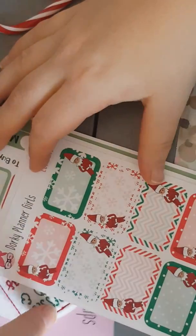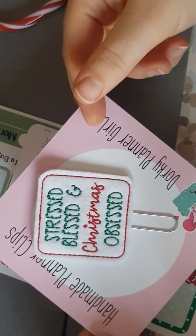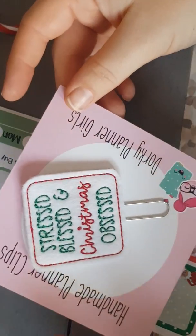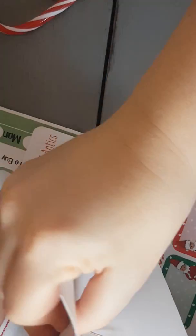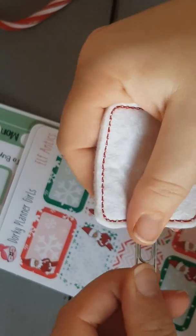Okay, and then Leanne also makes her own paperclips. And I do actually like this, because I like the sayings on it: stress, blessed, and Christmas obsessed. And I think that's a very good quote that sums up Christmas for most people. So yeah, love that. They're very, very well made from Leanne. Let me just get it out of the packaging. They are very, very well made, you can see.